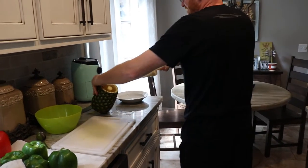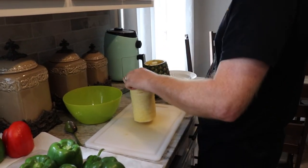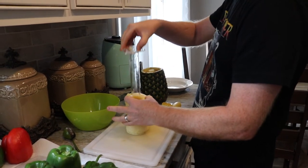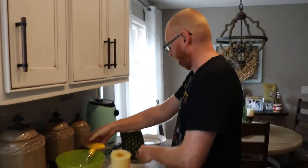So this is how my husband does the pineapple, in case anyone is wondering. We bought this little plastic tool at Kroger, I think. And so he does it, and it takes the little core right out, and then he can just slice it into the little chunks for me. Say hi, Charlie.